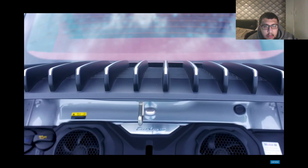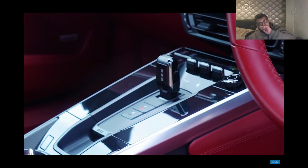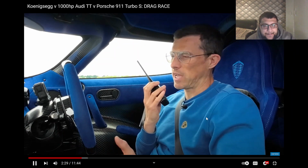Do you know the stats on the actual car you're driving today? Yes, I've driven this a million times. So Porsche Turbo, 3.8 flat-six, 650 brake, 820 newton metres, I want to say. 8-speed dual clutch, about 1,600 kilos, and around 180,000 pounds. I mean, you're pretty close on most of it. The torque's 800 newton metres, but what's 20 newton metres? It's not going to make much difference, is it? Anyway, let's go on to the Audi TT.